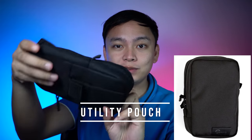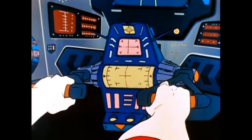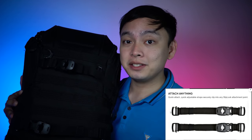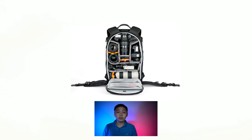The package comes with an all-purpose utility pouch. Also with a 1-liter bottle pouch. When you combine these three together, it becomes a perfect combination. It also comes with this, and you could place it here for tripods and stands. It also comes with this, and you could place it on your bag for your tripod. This is its default organizer.